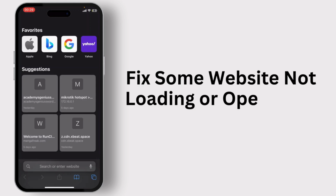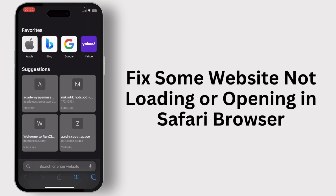You can fix some websites not loading or opening on your Safari browser.